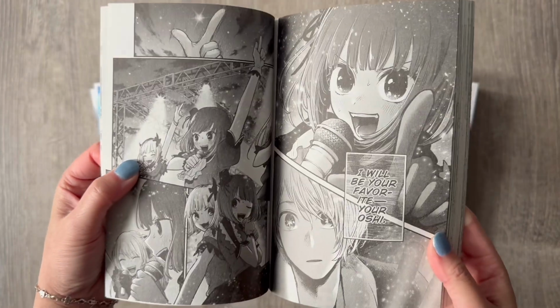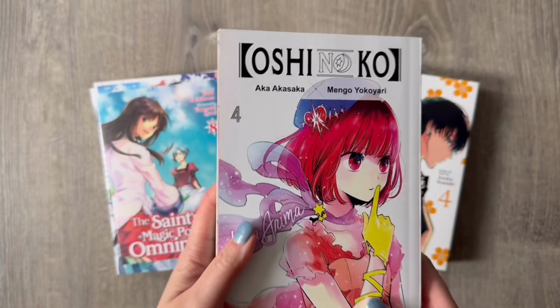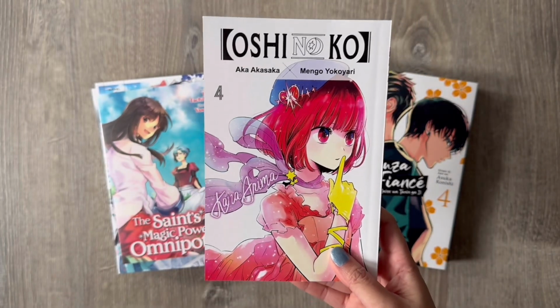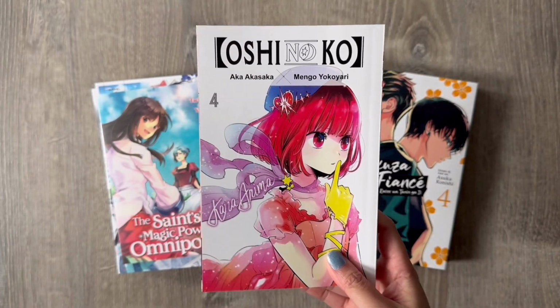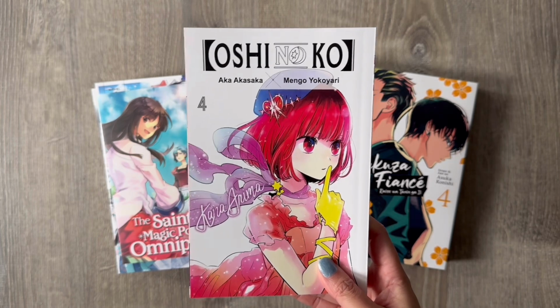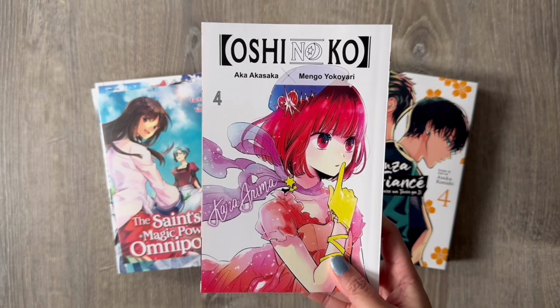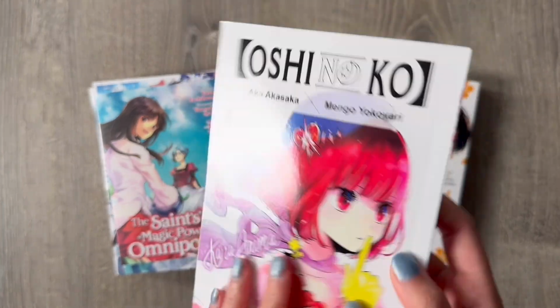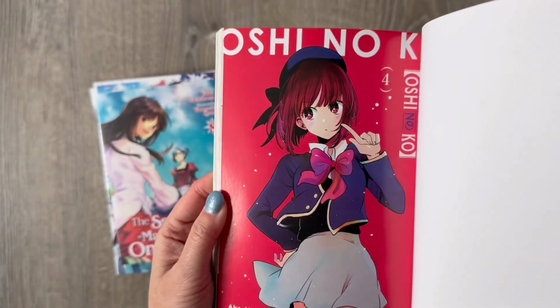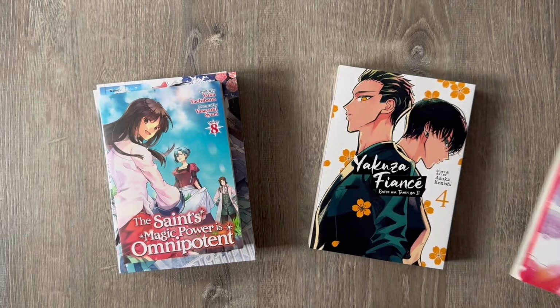So I am just very excited to have this volume, and this also leads up to the Tokyo Blade arc, which is going to be covered in the next season of Oshi No Ko, which I just saw is going to be in July. So very exciting news for any Oshi No Ko fan. But yeah, I'm very happy to have this volume, and my girl looks so good. But yeah, this is Oshi No Ko Volume 4.